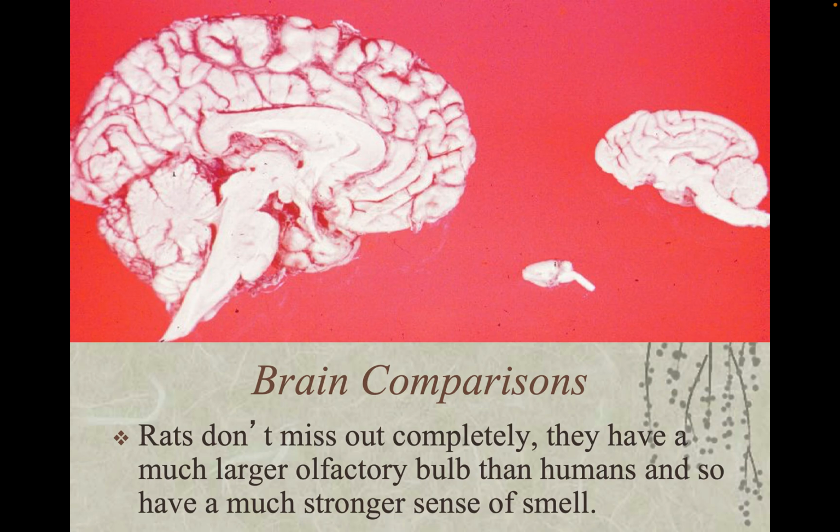Rats don't miss out completely. They have a much larger olfactory bulb than humans and so have a much stronger sense of smell.